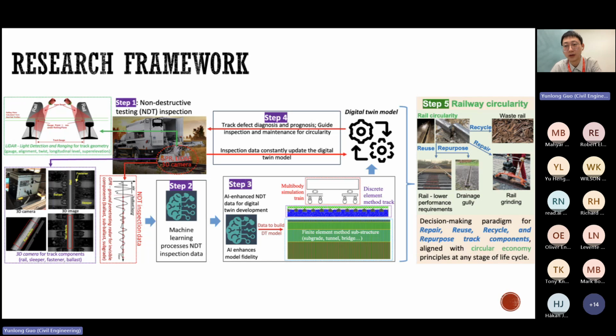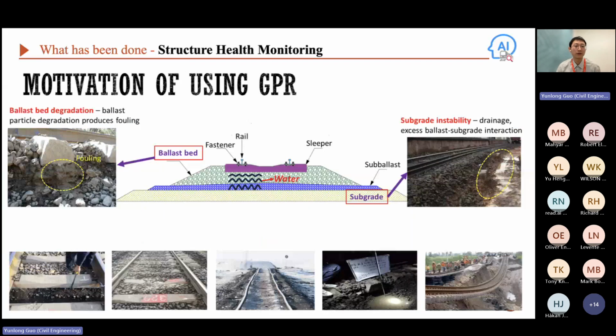For example, here is an example of a railway track component: the rail, the steel rail. And let's first see the motivation for using ground penetrating radar. As I explained earlier, we would like to know what is going on inside the ballast layer and also the embankment and the subgrade, because usually it is not visible. For example, the soil degradation or fouling starts to accumulate at the bottom layer, then goes to the upper layer and finally to the surface. So if we would like to know what is going on, we have to use ground penetrating radar at an early stage. Then we know what is going to happen.